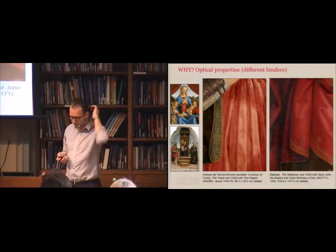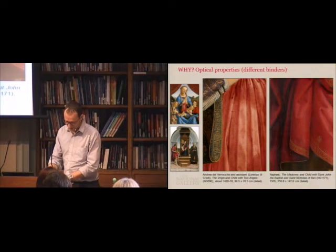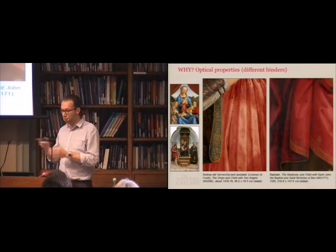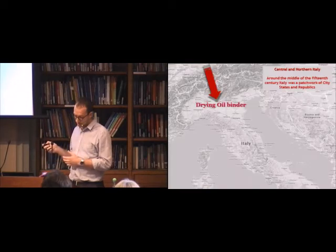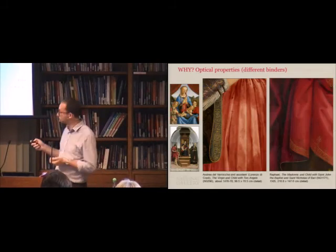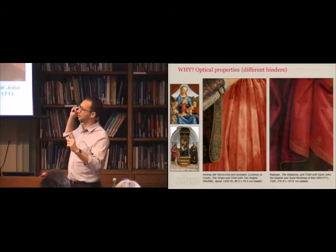And you can get some really naturalistic effects. The reasons for this change from egg to oil are particularly complex. But from a materials perspective, creating this more naturalistic finish is one reason.